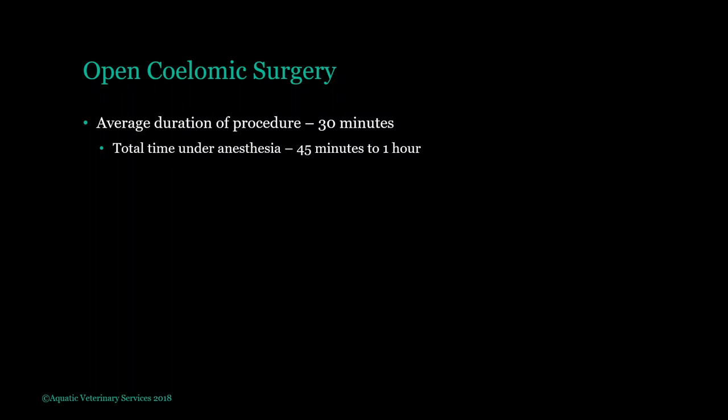So with these procedures, usually the average duration of the actual procedure that I'm in there is about 30 minutes. The average time under anesthesia is going to be a little bit longer because we have to get them up on the table, about 45 minutes to an hour. So this is a relatively short amount of time.